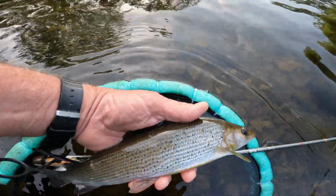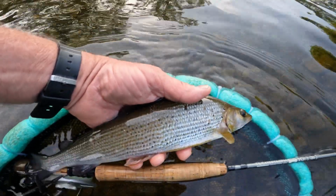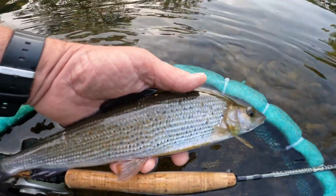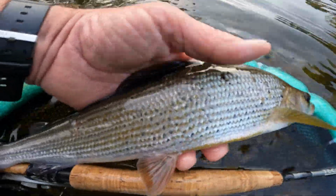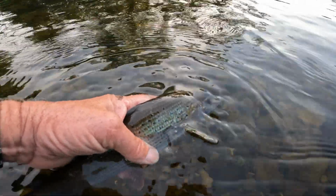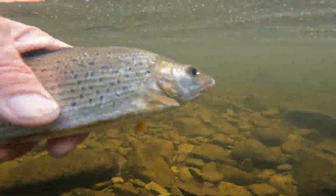Pretty solid grayling. He's a bit tired because he swallowed the fly quite deep, and it took me a long time to get it out with the forceps. I'm just going to give him a bit of time to breathe, and he's been in the recovery net for a while, so hopefully he will be ready to go in a minute.